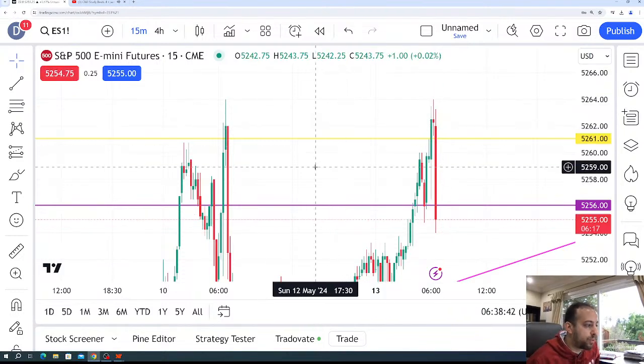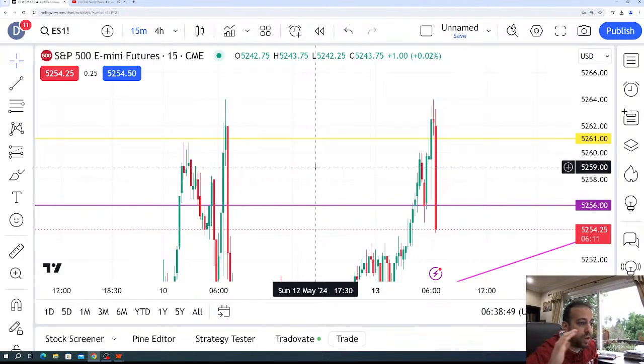But that's number 1. Identify the base. Number 2, know what the range is and where your resistance is that we're pushing up against.